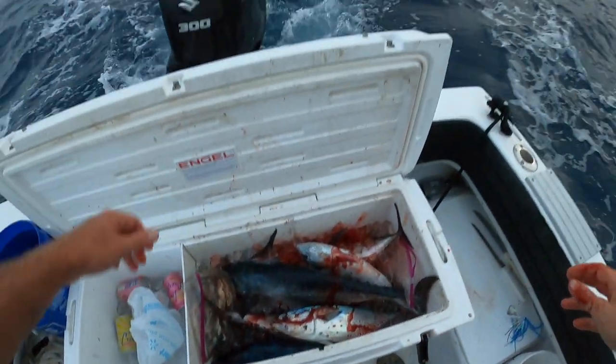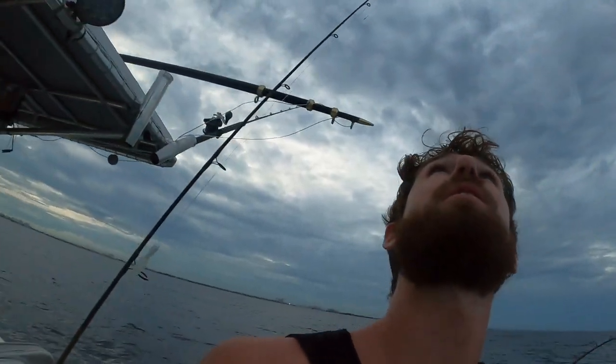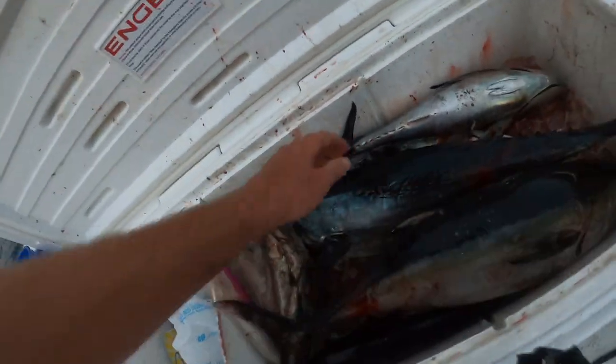Oh, yeah. All right, we're gonna go ahead and call it a day here. That's exactly what we wanted to happen. A couple nice bites right at the buzzer. Big bonita, a couple nice tunas. That's about a 15 pounder.